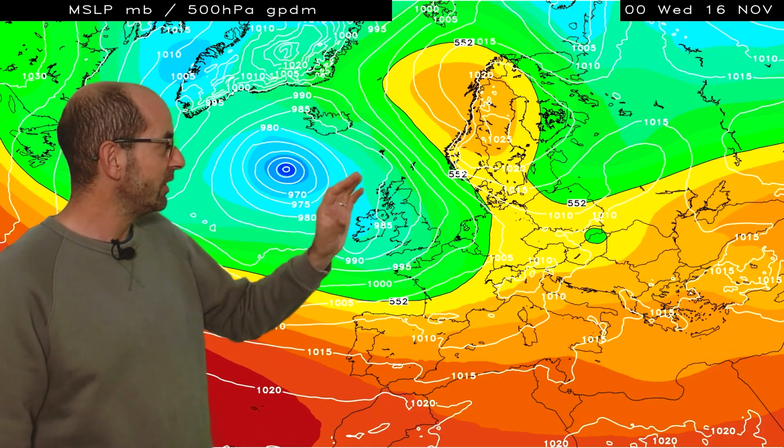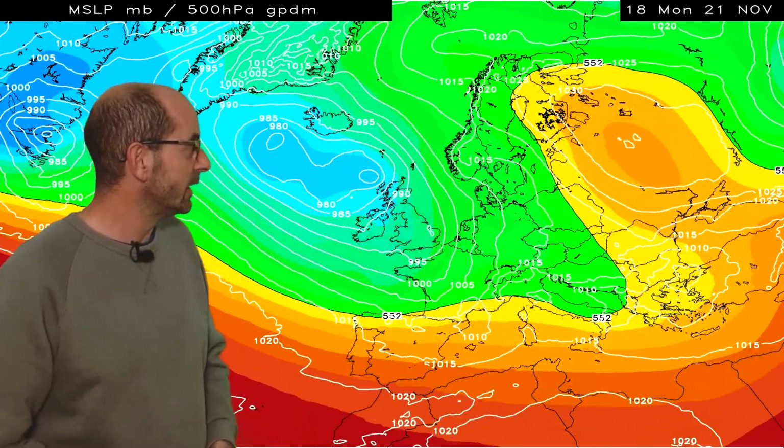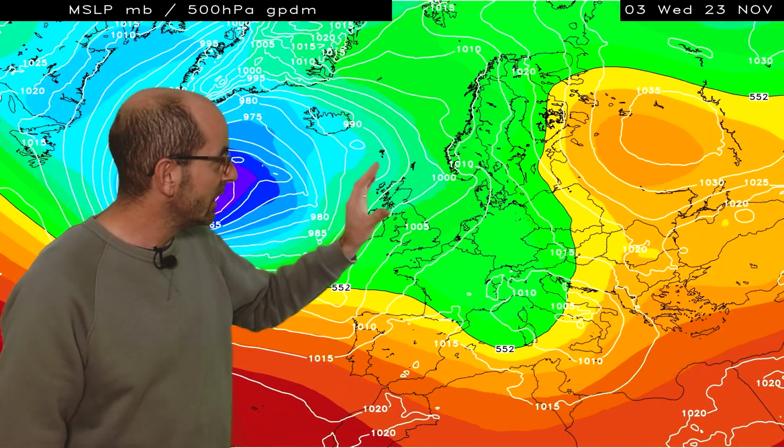Well, let's run the sequence, because what this GFS run does is gradually erode that high pressure block to the north and east. As we head through the weekend and into next week, it pulls away, and things really get going with weather systems pushing in from the west into the UK and into the Low Countries, Germany as well.